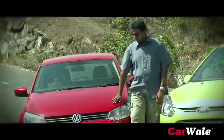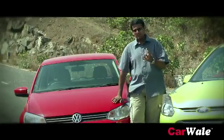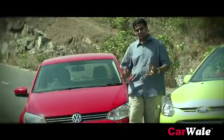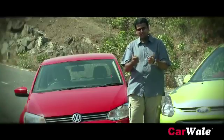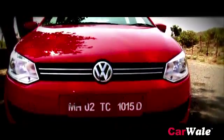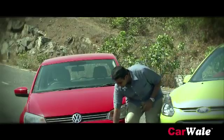Now the Volkswagen Polo is a really sharp looking car. I mean, it just exudes that German strength, that tautness, those really crisp, sharp lines. The car looks really tough. It looks built out of one block of metal, which is typically German. It's got very exciting lines on the front. It's got this lovely chin.